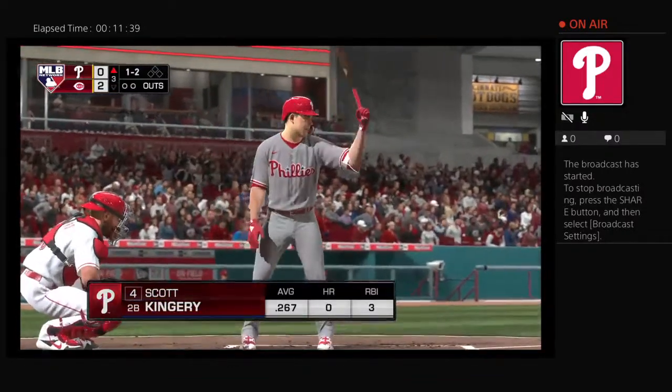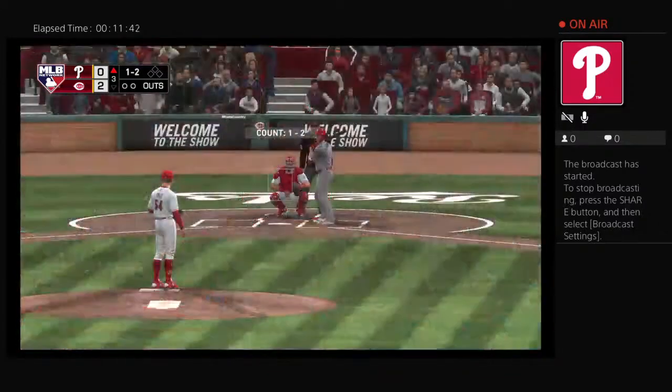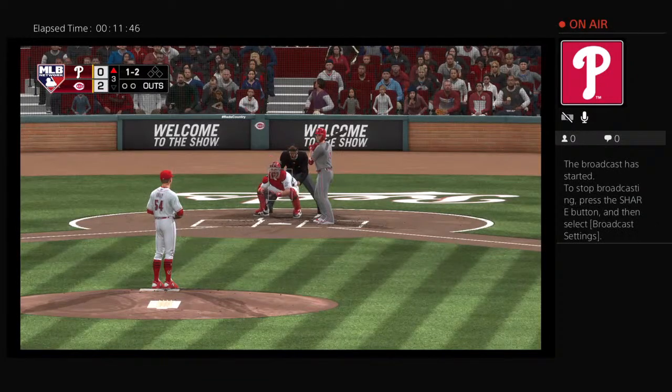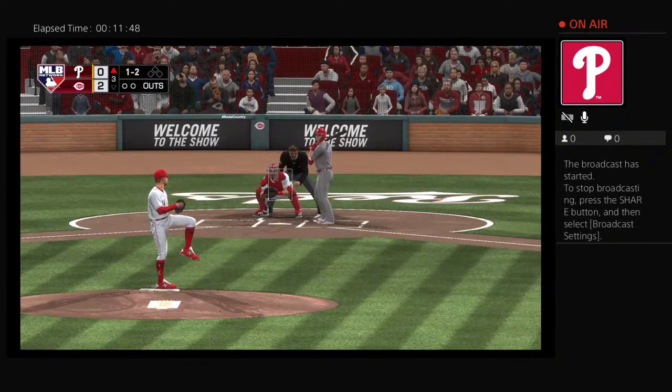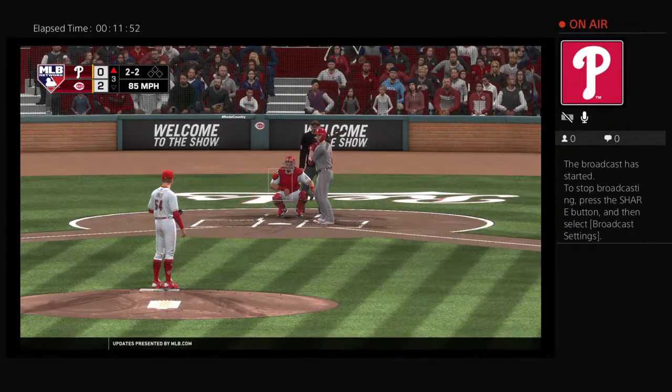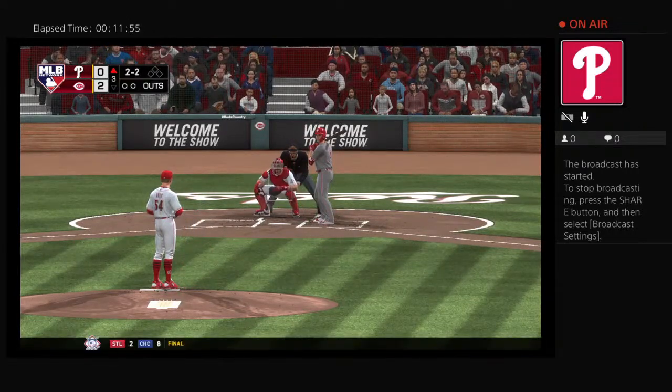Standing in, Scott Kingery. He'll begin things here against Sonny Gray. Hey, we're still in the early stages in this one. They're only down by a couple of runs, but it's really key for this leadoff guy to try to get on and get a big inning started. There's ball 2 as the slider dips below the zone.